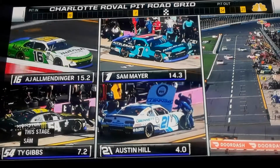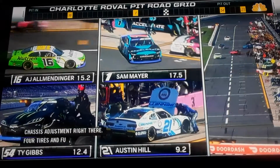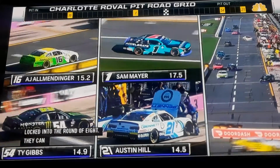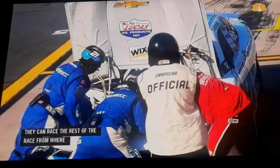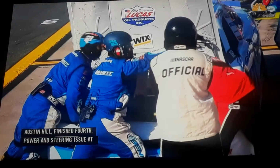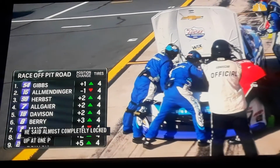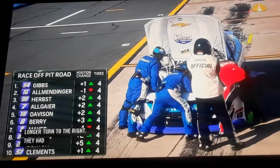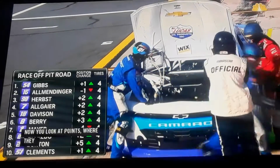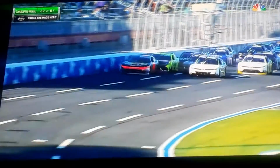With nine stage points, Ty Gibbs is now locked into the Round of 8. They can go race the rest of the race from where they are. You see Austin Hill, bottom right of your screen, finished fourth in this stage. He said he had a power steering issue at the end of stage 1. He said it almost completely locked up at one point and would no longer turn to the right. So they had a fairly comfortable lead coming in. Now you look at the points where they are right now. Austin Hill, the race off pit road, actually Ty Gibbs gaining a spot. Receive a power steering issue and locking up at a road course, what kind of problem would that be behind the wheel for the driver? Well, nearly impossible.